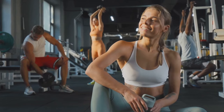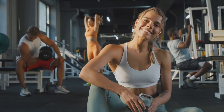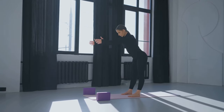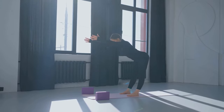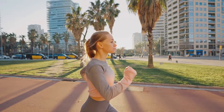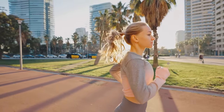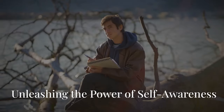Exercise has countless benefits, both physically and mentally. It can help you maintain a healthy weight, build strength, and improve cardiovascular health. It boosts your energy levels, improves your mood, reduces stress and anxiety, and even helps you sleep better at night. Plus, it can enhance your focus and productivity throughout the day. The key is to make movement a non-negotiable part of your daily routine. By prioritizing exercise, you're investing in your overall well-being and setting yourself up for success.